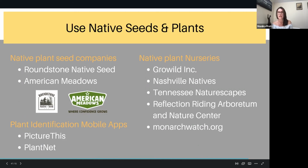Some of the big companies like Home Depot or Lowe's might have some so-called native plants, but those plants are cultivars, which means they were modified to have maybe bigger flowers or stronger colors or faster growth. And those things, especially the flower modification, the different color, can modify the pollens, which are the essential feeding source for young bees. And it can modify the shape, the size, or the amino acid content of the pollens. So we suggest to try to buy your plants in person or online from these companies.